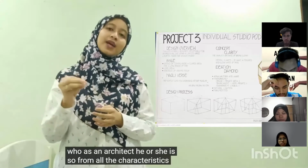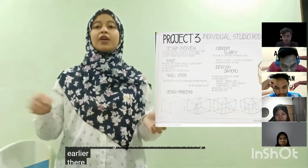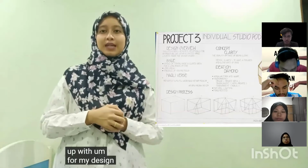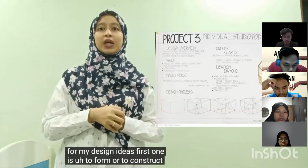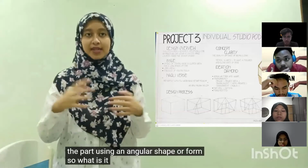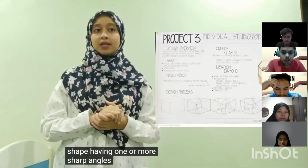So from all the characteristics and understanding about the diamond study earlier, there are four ideations that I have come up with for my design ideas. First one is to form or to construct the pod using an angular shape or form. So what is it? An angular shape is a shape having one or more sharp angles.